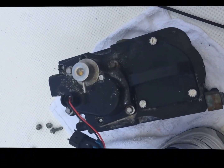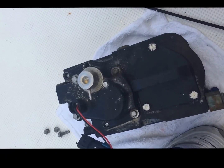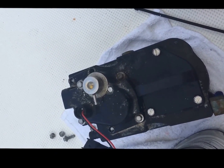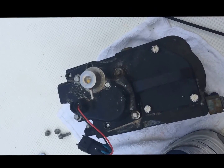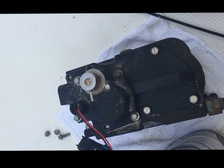And of course they didn't recall this crap. They put out a bulletin. I finally found out what was going on last night after jacking with this thing for months trying to figure out what was going wrong. Thank you, Mercruiser.